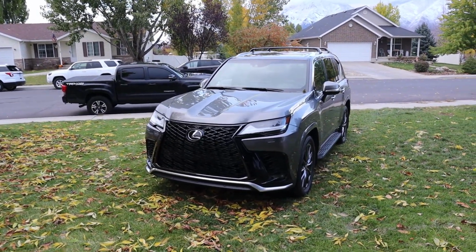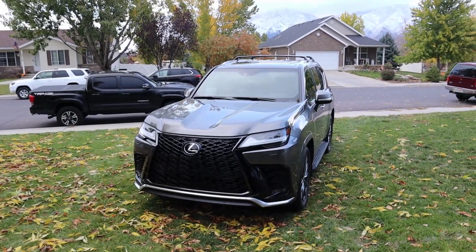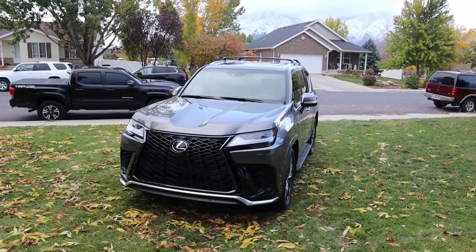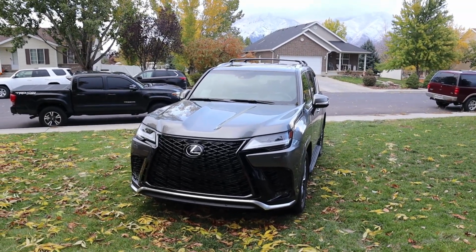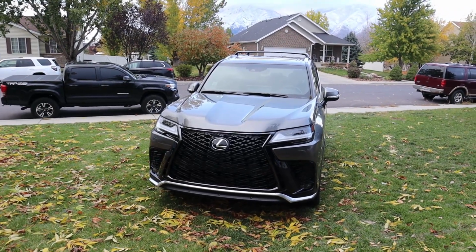Does it have body roll? Yes, but it's also got squishy suspension, so it's comfortable, and you just feel nice and secure when you're driving it. And it's got plenty of power out of the twin-turbo V6 under the hood, so when you get on it, it gets up and moves, and it's just a nice experience.